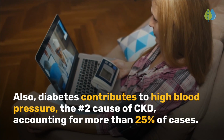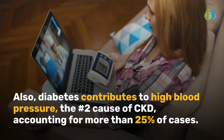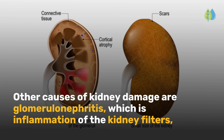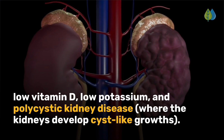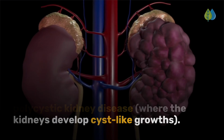Also, diabetes contributes to high blood pressure, the number 2 cause of CKD, accounting for more than 25% of cases. Other causes of kidney damage are glomerulonephritis, which is inflammation of the kidney filters, low vitamin D, low potassium, and polycystic kidney disease, where the kidneys develop cyst-like growths.